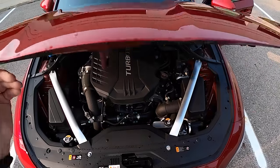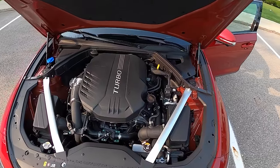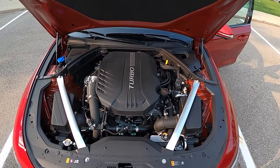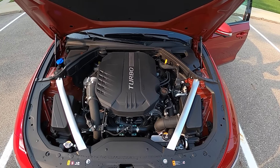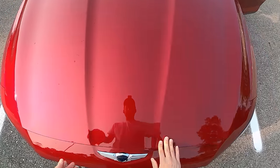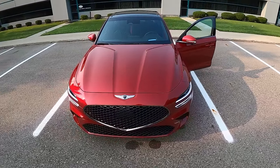Let's take a look under the hood. It gets around 22 miles to the gallon combined, 25 on the highway. You could probably get closer to 30 on the highway if you're staying out of boost. Nice engine, sounds good, very smooth, works really well with the 8-speed auto.